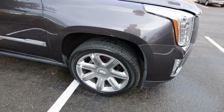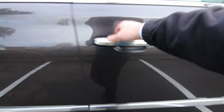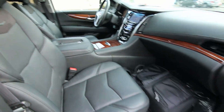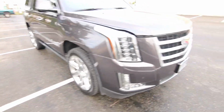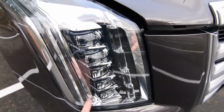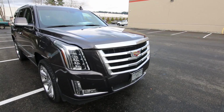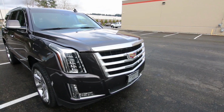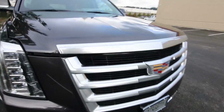Also, a 22-inch wheel and tire package. Pretty much brand new tires. I think the tires were only put on a couple thousand miles ago. Not cheap, so 4 new tires is a big perk on a vehicle like this. LED headlights provide outstanding nighttime visibility. You also have cornering night lights, lane departure warning, forward collision warning, forward emergency braking, rear emergency braking.